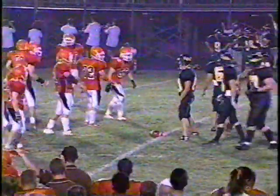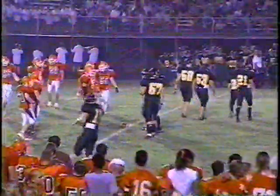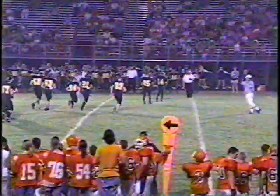Bulldogs second down and 1 at midfield. Timeout called by Athens. 6:26 to play. Fourth quarter, 20-0 Buckeyes.